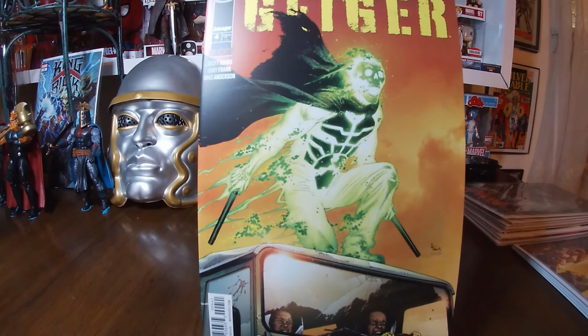And whenever I said Frank earlier, that is Gary Frank. I should have read the cover instead of just saying Frank, because I'm sure that sounded weird. But Geiger number 4, artwork by Gary Frank, awesome stuff.